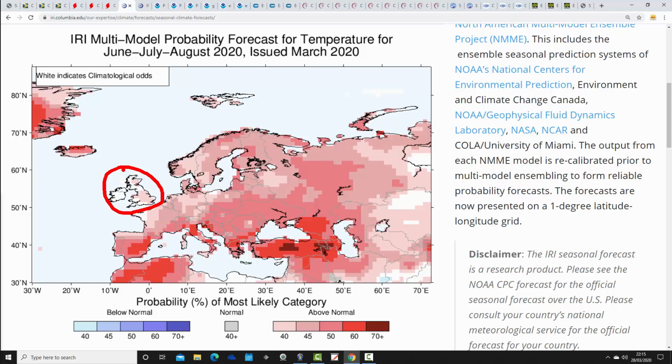Actually, many other northern parts of Europe have a stronger signal, or stronger probability, for temperatures to be above average, as does the majority of Europe. We're actually one of the coolest areas in Europe in terms of the probability. But even then, we're still forecast to have a very weak probability of being above average.